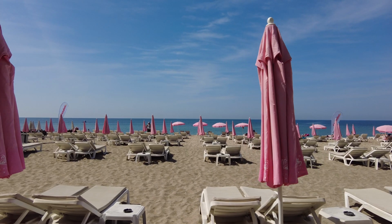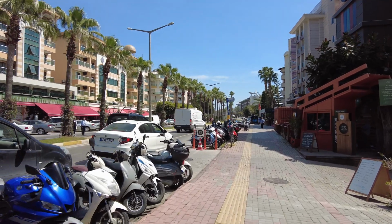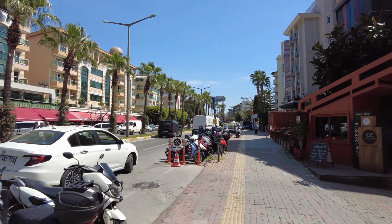But I didn't come here for a beach vacation at the hotel, but in order to get to know Alanya better and see the local attractions. Therefore, we immediately move into the city.